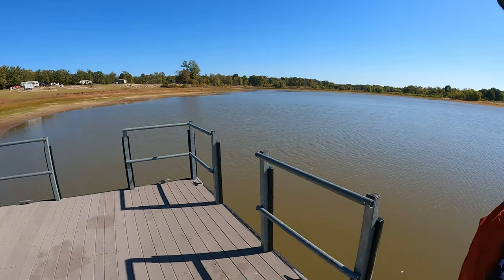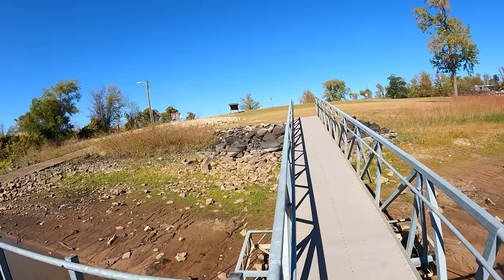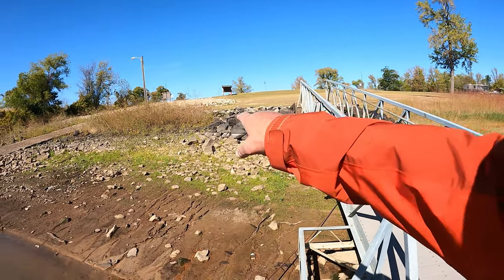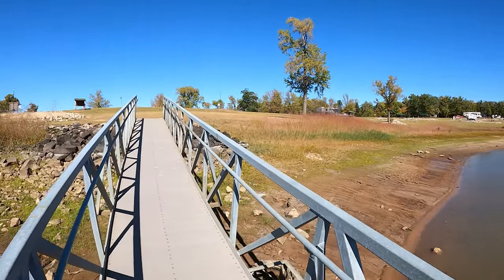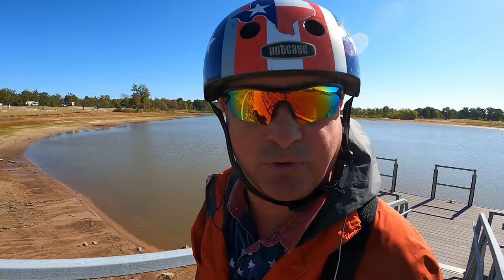Very interesting. All right. It's a hill. You gotta go way up. You can see how low the water is though. That white line there, I guess that's the normal water line. Very low. We need rain. All right, let's go see some more stuff.